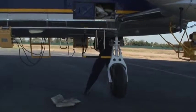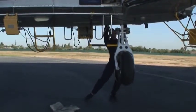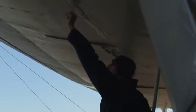Sometimes strong, burly men try to lift the blimp, but in fact, it is lighter than air. Let's see, the blimp probably weighs probably 50 pounds right now. Just flick with your finger. That's why they call it a blimp, because of the sound it makes.